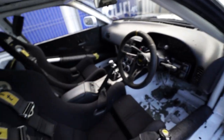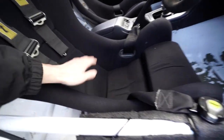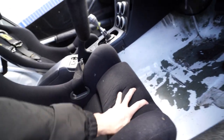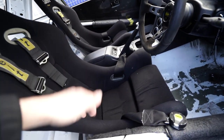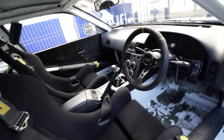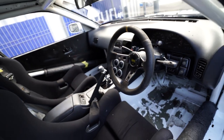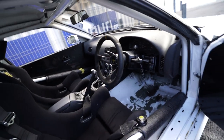I wanna get the interior nice and sorted, just so it's a bit better to drive. The harnesses and the racing seats are super, super nice when you actually get going, but they're really annoying to get in and out of. But once you're sat in there, you're good. So yeah, it's really, really comfortable once you're in them. But overall, super fun car to drive. It does need an alignment because it's veering to the left kind of badly, so I'm going to be going to Auto Stance very soon to get that done.